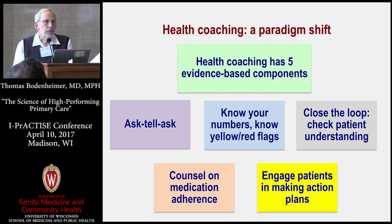So this paradigm shift of going from telling people what to do and then calling them non-compliant if they don't do it toward health coaching has a bunch of components which also have evidence behind them. I just want to list a little bit of this evidence because I think a lot of people feel like health coaching is kind of fuzzy and is not scientifically based, but actually it is.